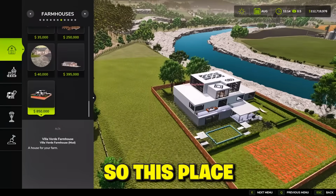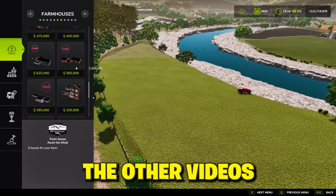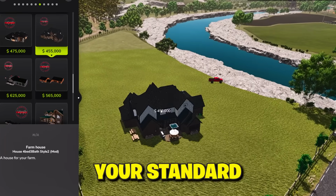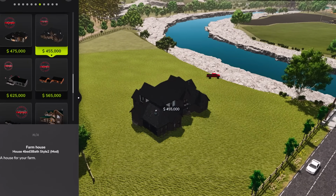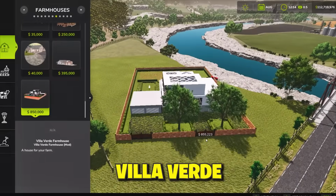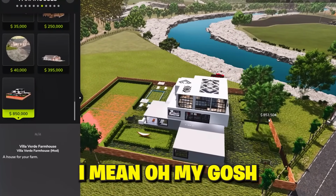All right, so this place is massive. For those that have seen the other videos, I'll show you a house we can compare this to. Here is your standard house, right? Okay, look at the size of this, right? This is a 4-bedroom house. And then this is Villa Verde. I mean, oh my gosh, this place is massive.